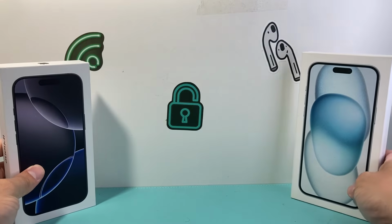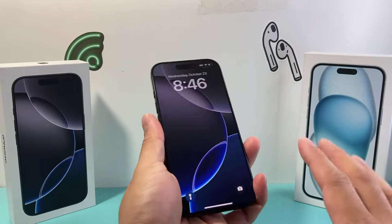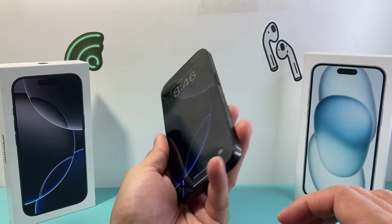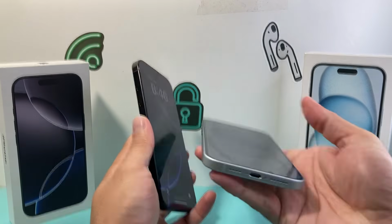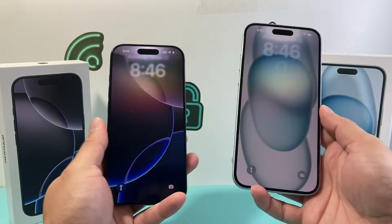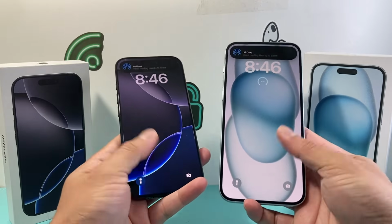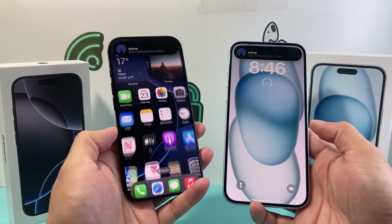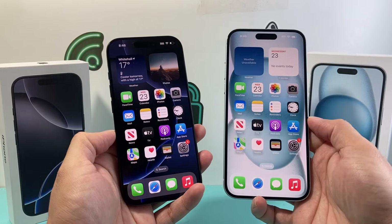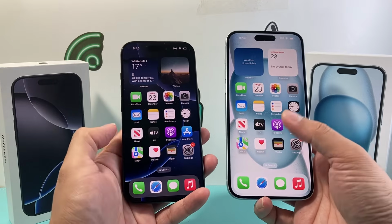So right here, we have recently unboxed both of these models. Here is the 16 Pro, as you can see, in the black color that I have. And then here I have the 15 Plus. Of course, you can notice the size difference right away, which is very obvious because the Pro is a 6.3 inch display versus a 6.7 on the 15 Plus here. Now the build and the body of this looks very similar here.